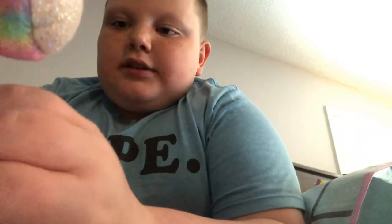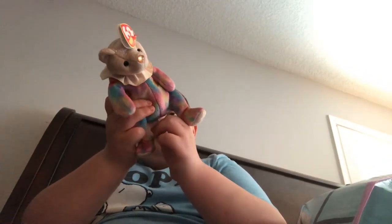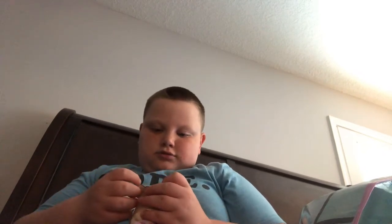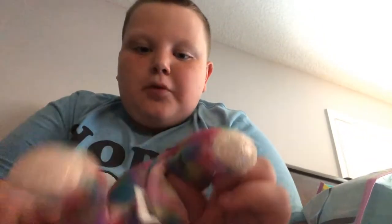And then we got her birthday bear. Now this is an October bear. It won't focus. But it's an October bear. Her name is, I think, October. No, her name's Opal. So this is Opal.